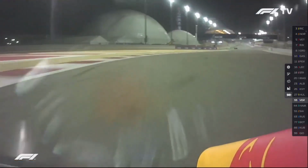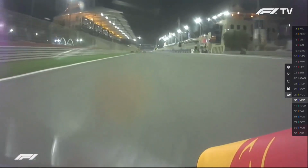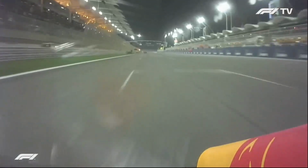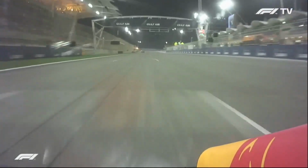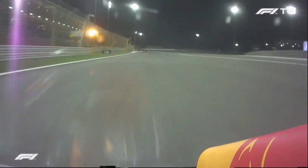Okay, beware there could be oil at turn 1. Both Renaults are off at turn 1, 2. Also be aware Leclerc has got some large lift and coasts. Double yellows, turn 1, 2, 3. Double yellows.